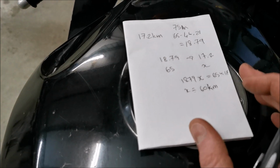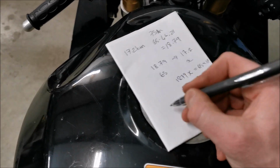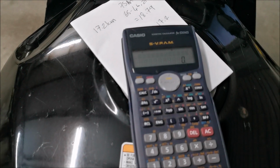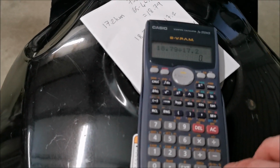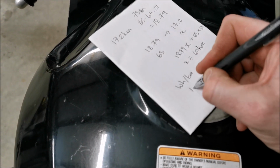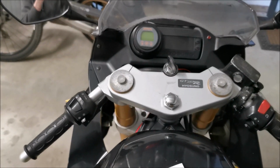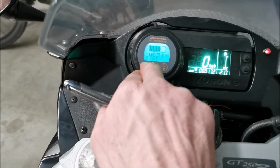Yeah, and then the other thing that I was interested to work out is the actual efficiency of the bike. Usually efficiency is expressed in watt hours per kilometer. To work out how many amp hours per kilometer I'm using, it is basically 18.79 divided by 17.2. So I'm using, let's be negative and say, 1.1 amp hour per kilometer. It's hard to say exactly, because once I come back, the voltage starts recovering a little bit as the batteries recover.